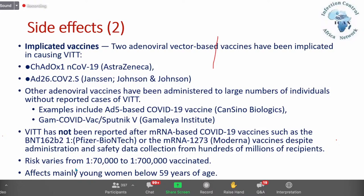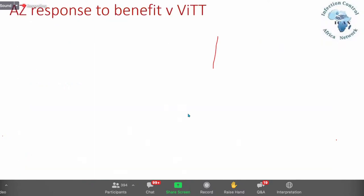the adenovirus vector-based vaccines, depending on studies from Norway, or you're looking at the American study, or you're looking at studies out of the Far East, range from 1 in 70,000 to 1 in 700,000 vaccinated people. It affected mainly young women below the age of 79. Very few men were affected by it. There was a mortality associated with it, okay, because of the cavernous sinus and the cerebral sinus thrombosis.